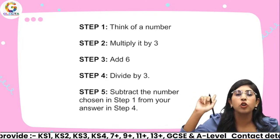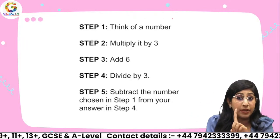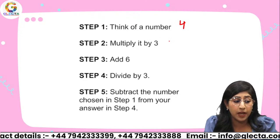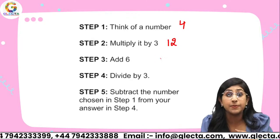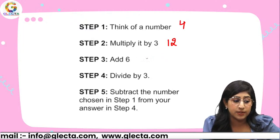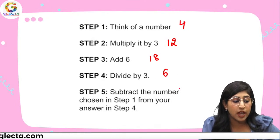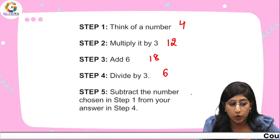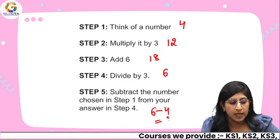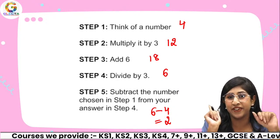Everybody out there, follow the steps that are written on the screen. It says think of a number and be very careful with your calculations. For example, I thought of a number 4. Multiplied by 3, I got 12. This is my example, but you have to take your own examples. Add 6, that would be 18. Divided by 3, that would be 6. Subtract the number that you got in step 1 from the number that you get in step 4. So that means 6 minus 4. Now, I got my answer as 2. I'm pretty sure that you would also be getting your answer as 2.